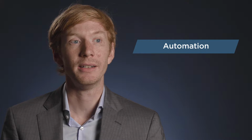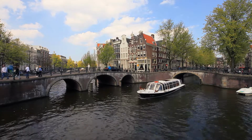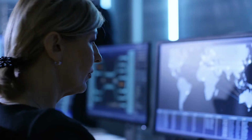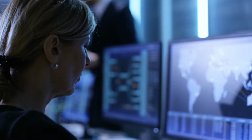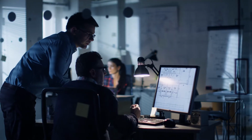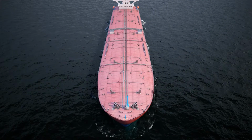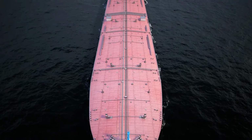So we're trying to come up with a small prototype autonomous boat for use in the canals of Amsterdam in the Netherlands. With this project, we're trying to come up with algorithms and workflows to integrate the sensory data in an efficient way so that we can learn from that and design control algorithms that can be eventually also applied to large-scale vessels such as container ships or tankers that are crossing the ocean.